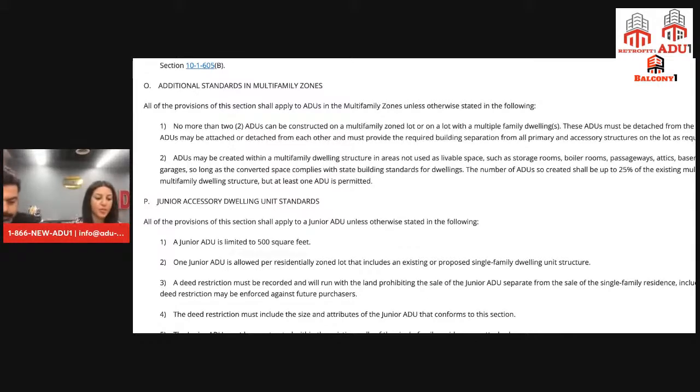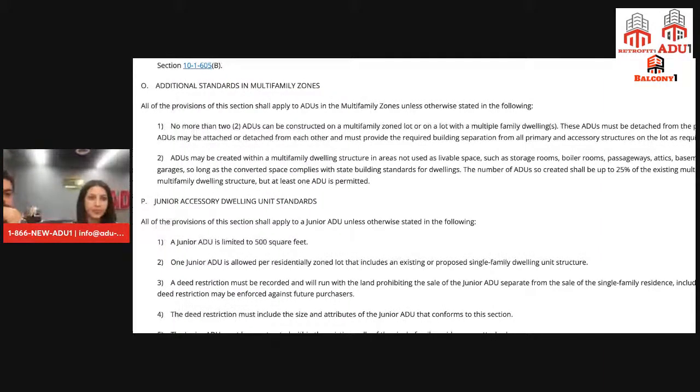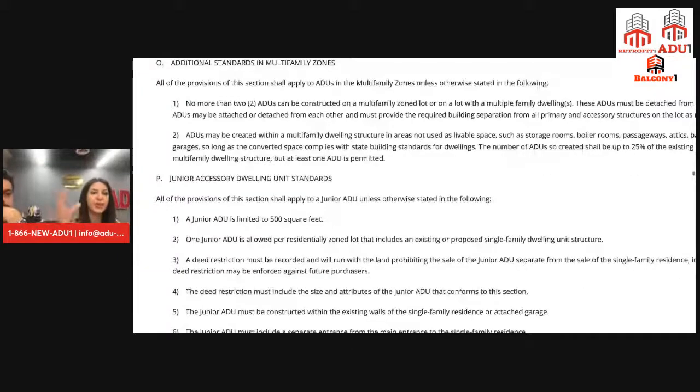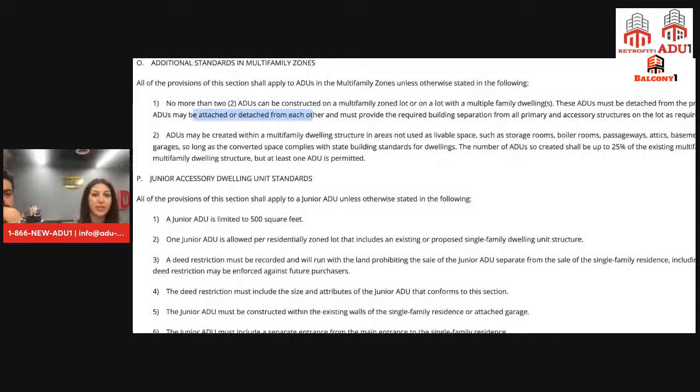So in multifamily properties, this has to be away from your primary residence. And as we saw here, minimum 5 feet away from the primary building, since it does have a reduced building separation in Burbank. So no more than two detached ADUs, and again, with that 1,000 square foot maximum that you can do. But as this says here, the ADUs can be attached to each other like a duplex. They just can't be attached to the building.